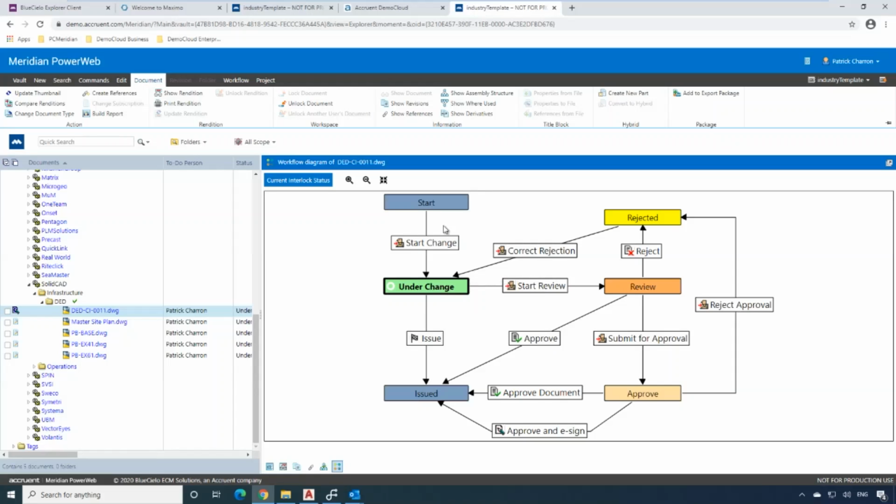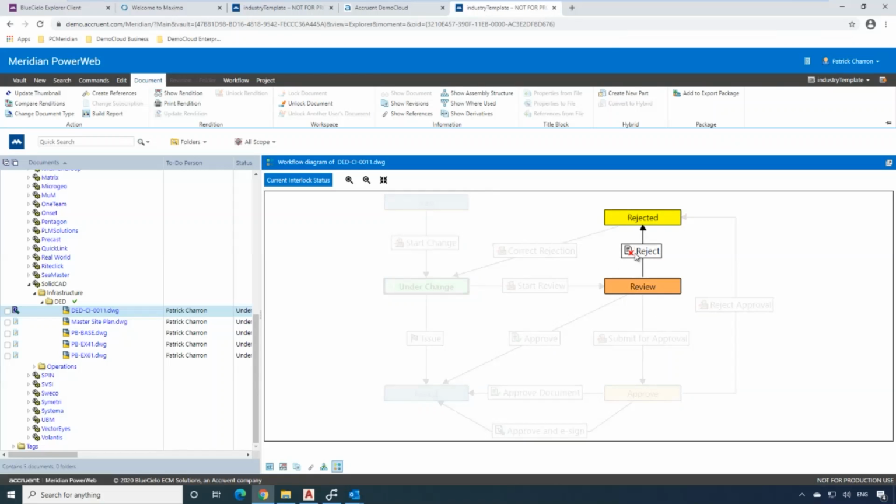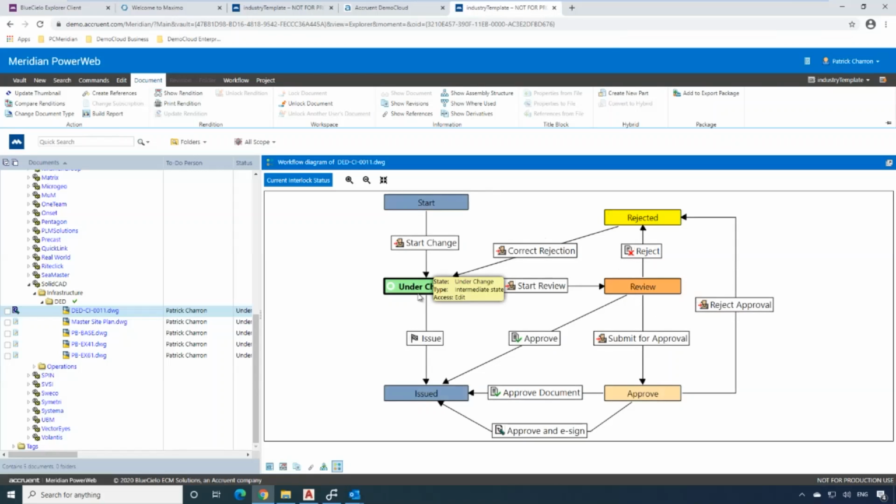And within each of the actual states, you can choose who is granted access and what type of access to the document will be there. So once into a review, the document may not be modified anymore. It can only be either accepted or rejected. And if it's rejected, it starts back for a modification process. So you can basically design your own workflows and make it a very simple process to use.